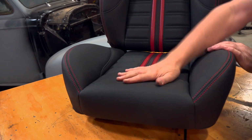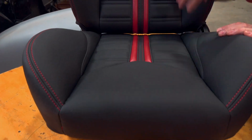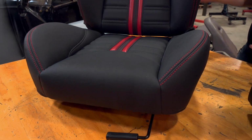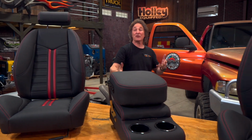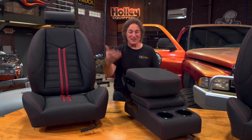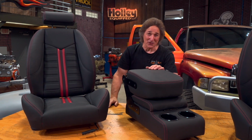Then we had them stitch it up with a distressed black vinyl. We put some red stripes on it, and then some red stitching. So we're gonna have a cool red element going all the way through the carpet, up through the seats. And that's what's great about TMI. They'll stitch up your seats in whatever color combination that you want.